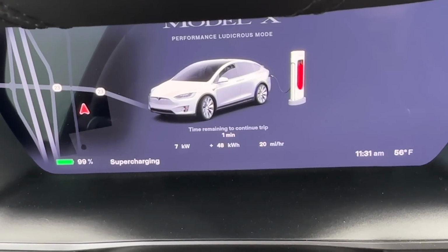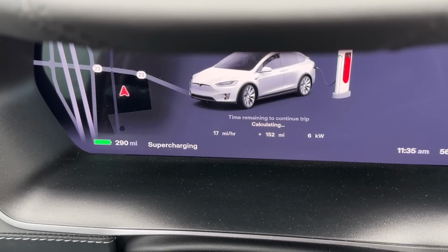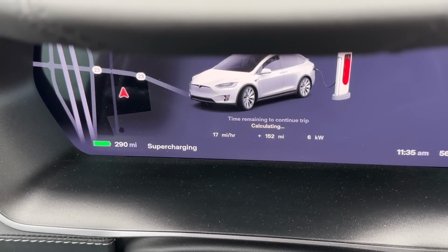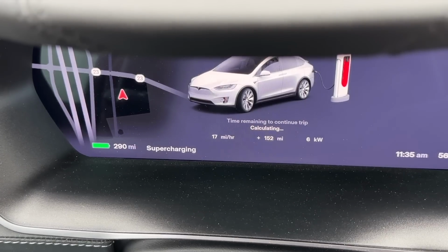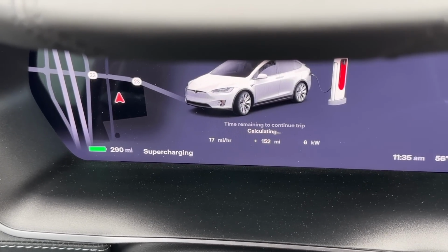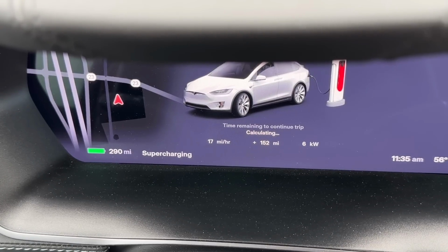And now it's back to a minute. I went ahead and switched it to miles instead of percentage. 290 miles. I think the rated range here in this car, being a Performance Model X, is 292 miles if I'm not mistaken. I have to check that.